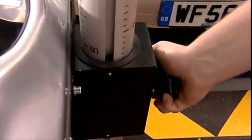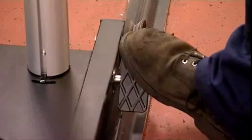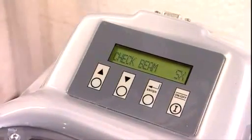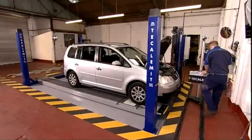It has a counterbalanced optical box which sets the height, and a foot control to adjust the movement for fine tuning. Its LCD display gives simple instructions to the operator, and it has an RS-232 port through which results could be downloaded if required at a later date.